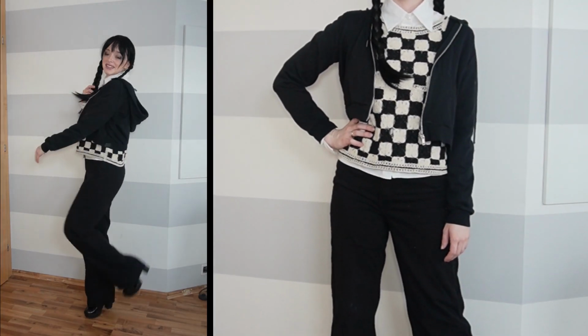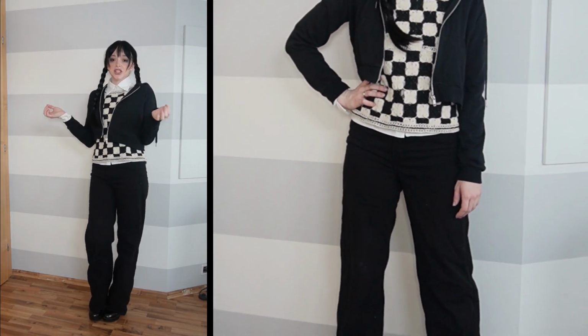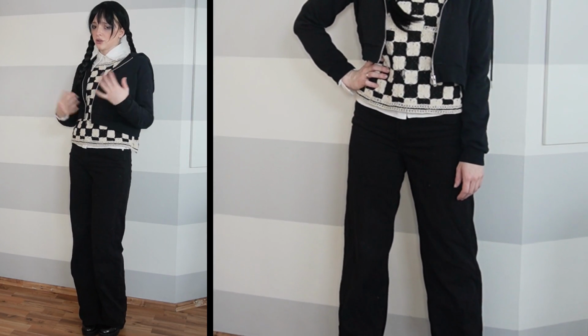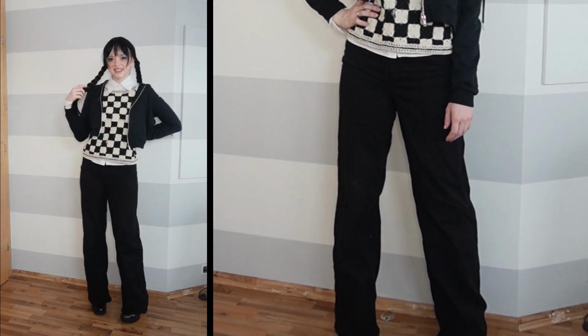Oh my gosh, this next outfit is actually also really cute. Even though it's not like a jeans jacket, I still think it looks really close to it. So I think I would rate this outfit a 10. Especially the vest is on point for me. Does this look cool?